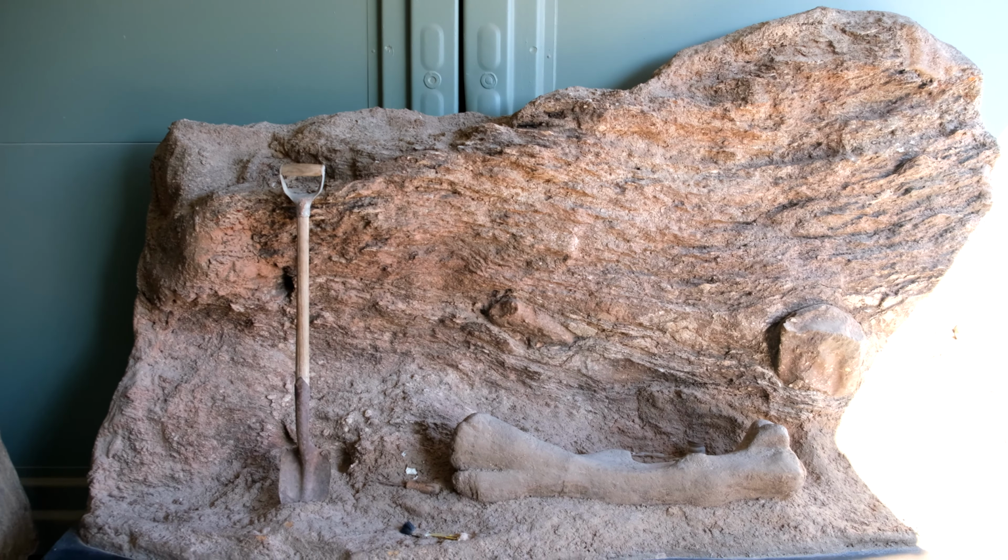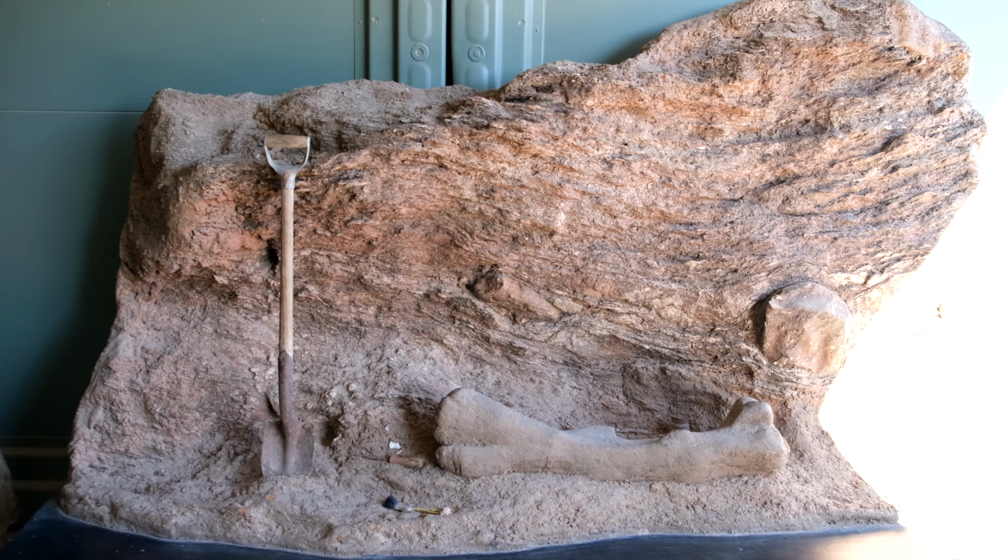We're at the age of the dinosaurs. We're about to get ready to do our tour in the laboratory and woods.